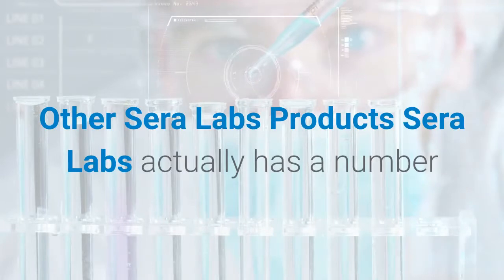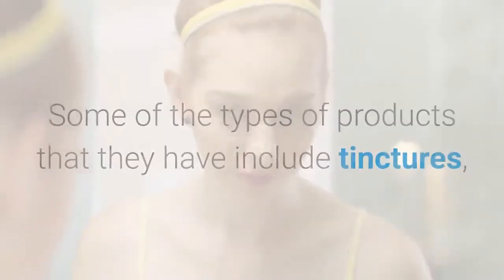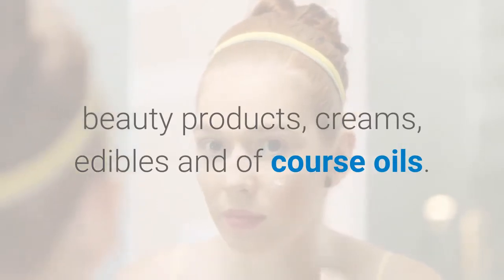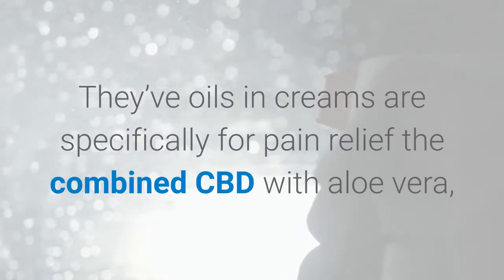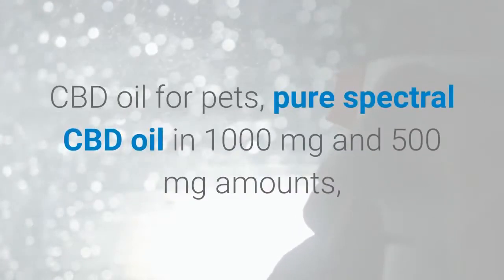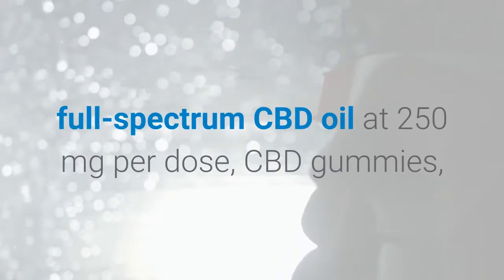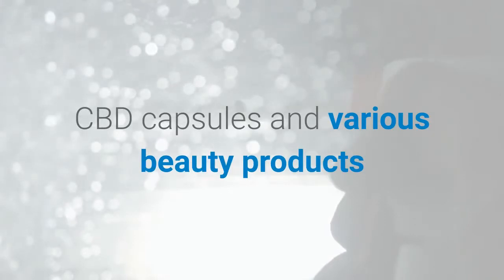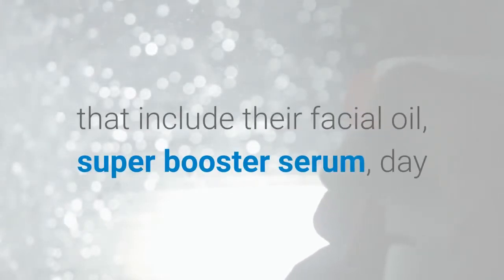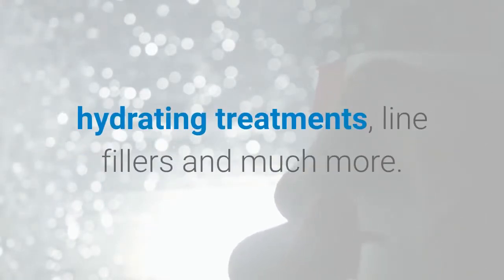Other Sera Labs products. Sera Labs actually has a number of products to choose from besides their standard CBD oil. Some of the types of products that they have include tinctures, beauty products, creams, edibles and of course oils. Their oils and creams are specifically for pain relief and combine CBD with aloe vera, plus CBD oil for pets, pure spectrum CBD oil in 1000 mg and 500 mg amounts, full spectrum CBD oil at 250 mg per dose, CBD gummies, CBD capsules and various beauty products that include their facial oil, super booster serum, day and night brilliance cream, facial cleansers and exfoliators, hydrating treatments, line fillers and much more.